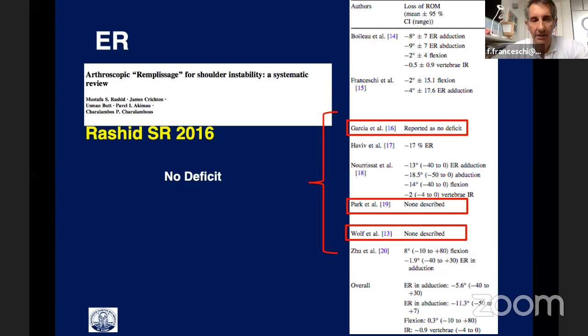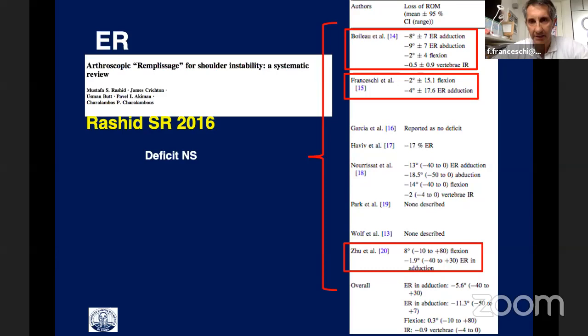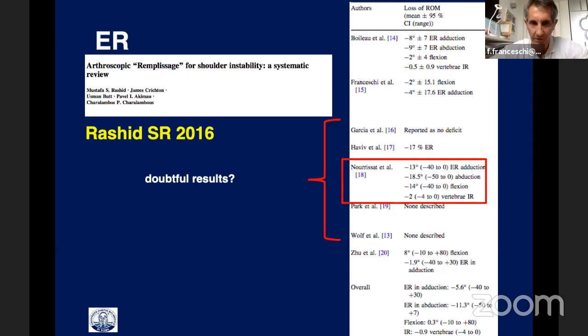This is a very recent publication, a review that shows that these authors found no deficit in external rotation. Many other authors, like me, found no significant deficit. The principles are the same that I showed you before, because the most important thing is to compare the non-affected side to the affected side. Only Lacida showed doubtful results about loss of external rotation.